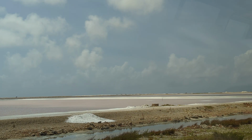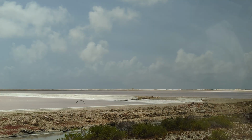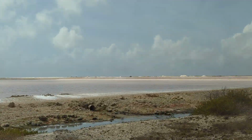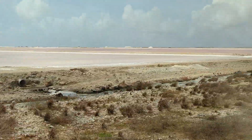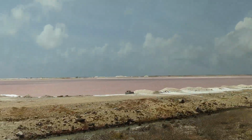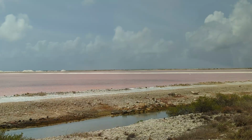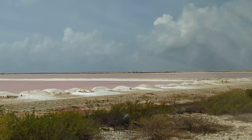So the whole process from the moment the water gets into those ponds till we can harvest the salt takes between 12 and 14 months, depending a little bit on how much rain we have. And so this is a very extended area, and when you are hanging above and look at that area, then you see all the different colors of those ponds. And then you have the blue from the sea next to it, which is so beautiful.